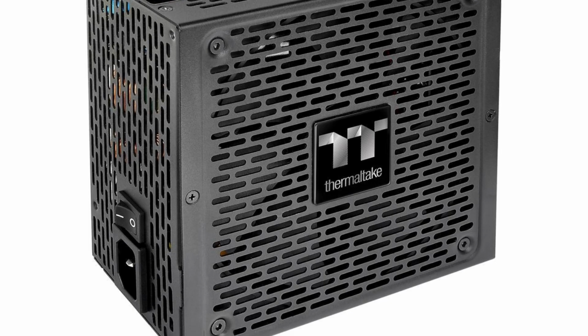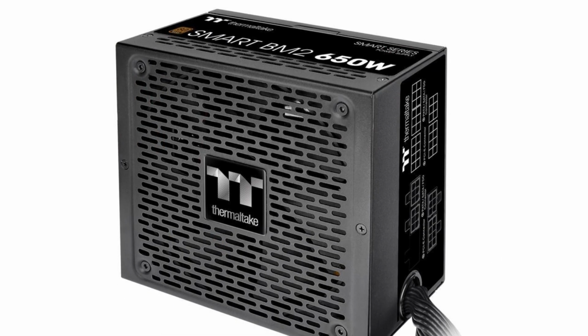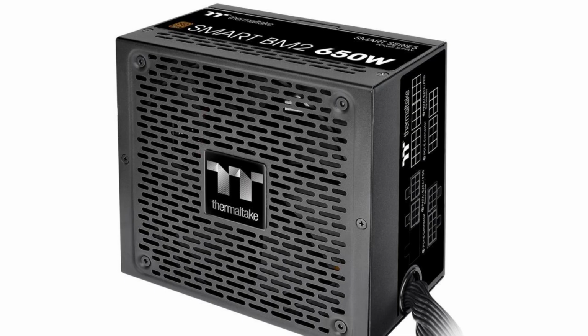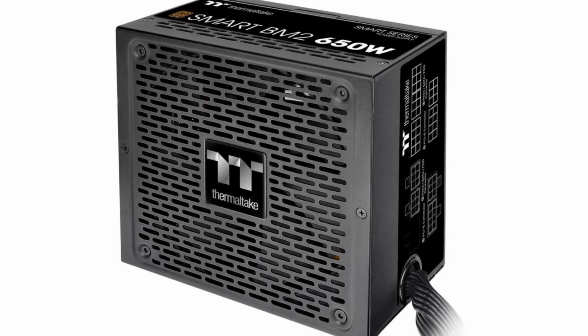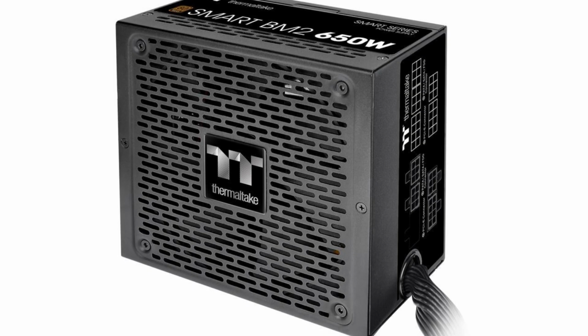On top of that, you get 650 watts, which is more than you need for the system, so if you want to upgrade something like the CPU or GPU down the line, you can do it, of course, depending on which CPU or GPU you are upgrading to.